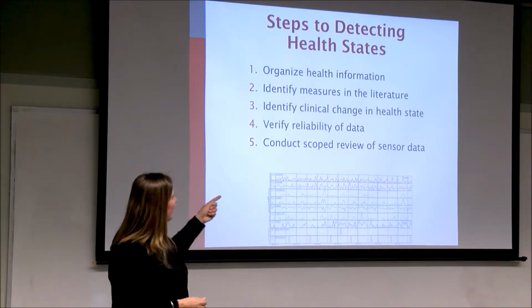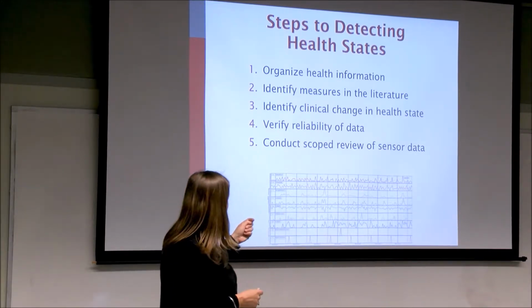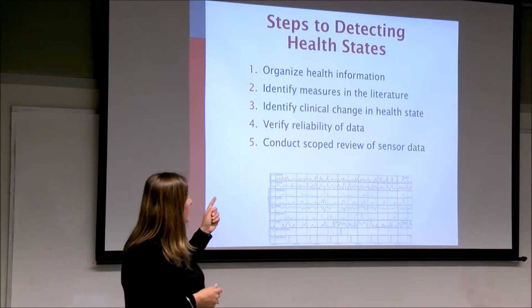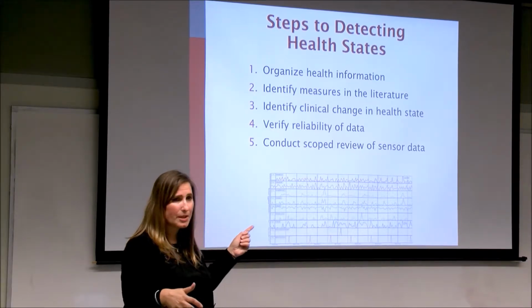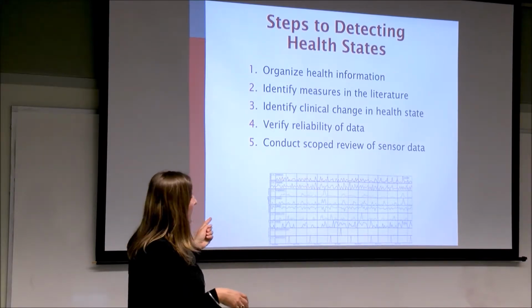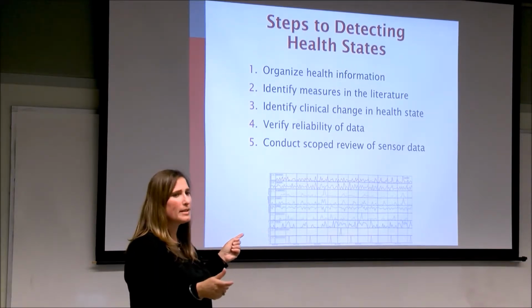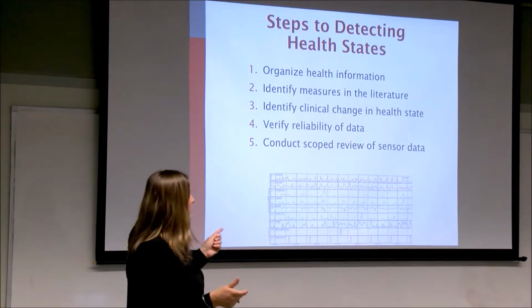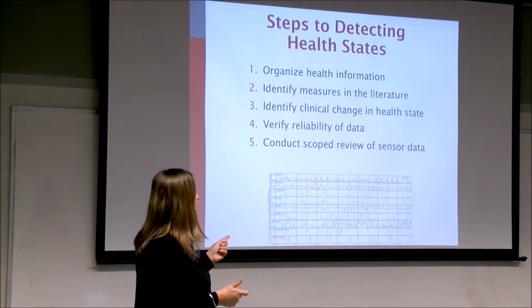And then I identify measures in the literature. I'll talk a little bit more about that. I basically go out in the literature and see what other research teams have done, or this research team here in the CASAS lab, regarding what sensors can pick up what movement and what diagnoses are they relating that to, okay? How are they saying that they can measure and understand what a sensor is picking up?